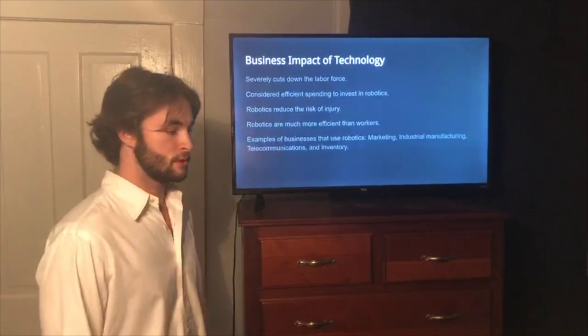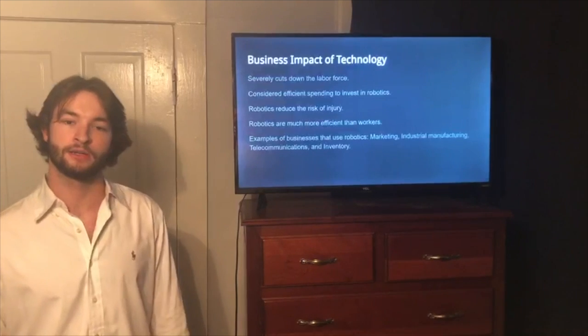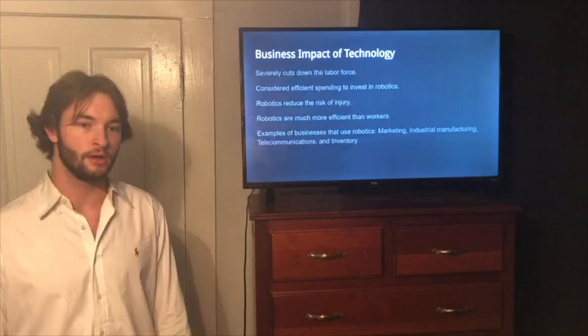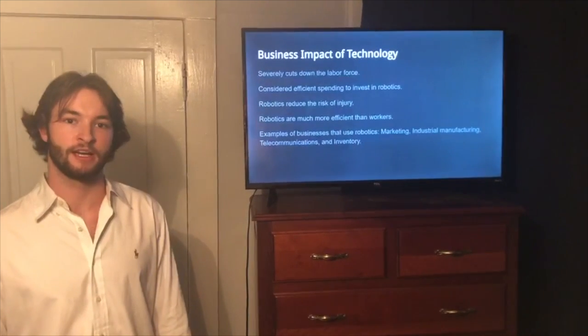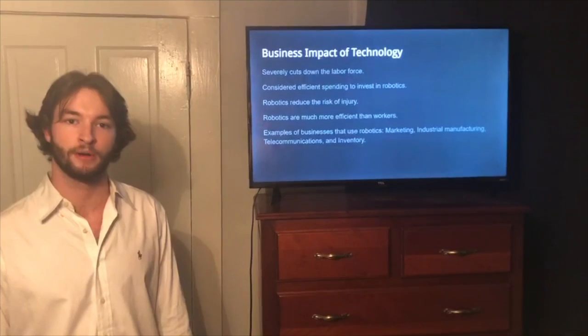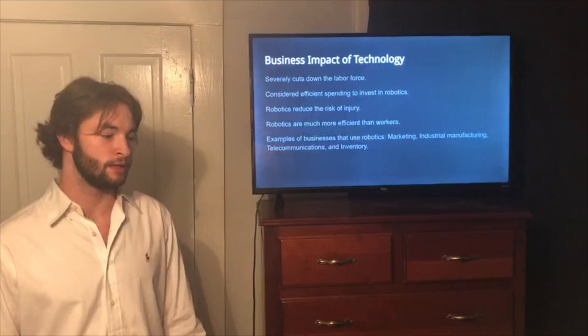Some examples of businesses that use robotics could be marketing. Some ways that marketing is involved in robotics could be how advertisements and various things use computers and robotics to program things. Industrial manufacturing, a good example would be a car factory.